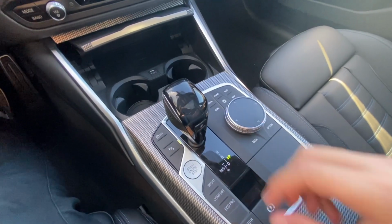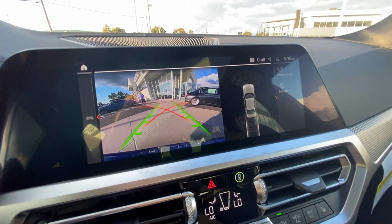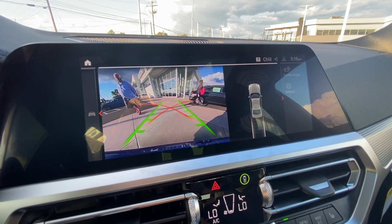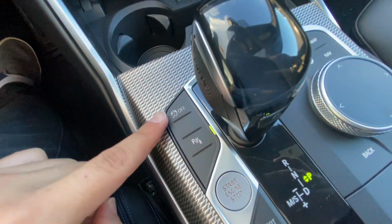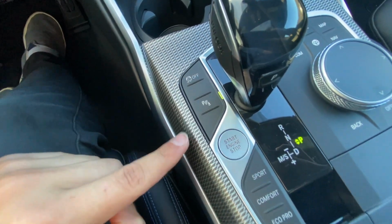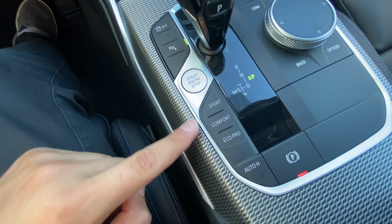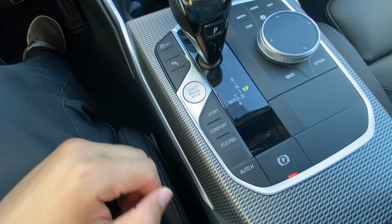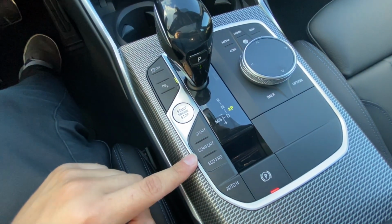Let me go ahead and put the car in reverse just to show you how the backup camera looks. This BMW does not have 360 cameras, but it does have a backup camera. But anyways, all the way to the left of it, traction control, parking sensors. Here is the engine start stop, sport mode, comfort, and eco pro. When you put it in sport, the exhaust valves actually open and the car sounds a little bit better. It's probably a little bit hard to hear over the camera.